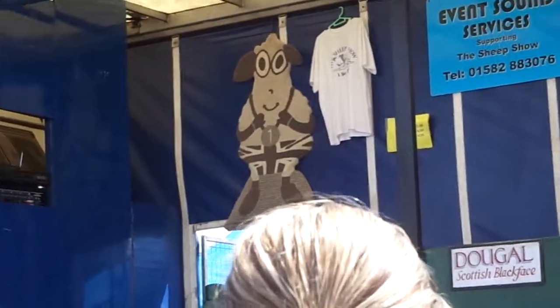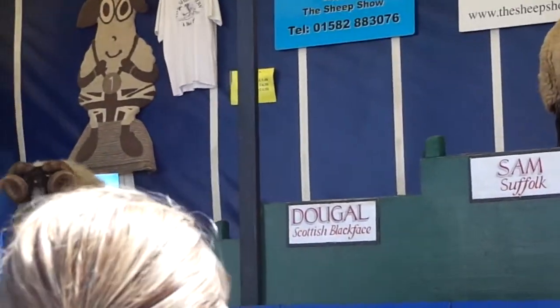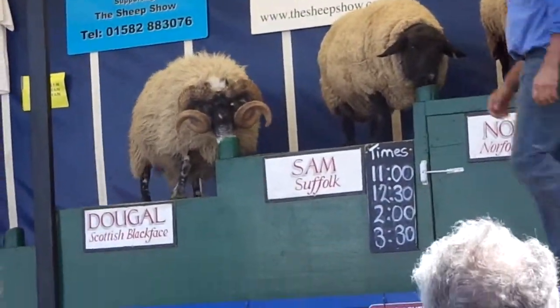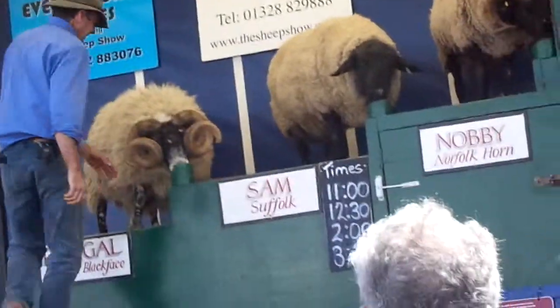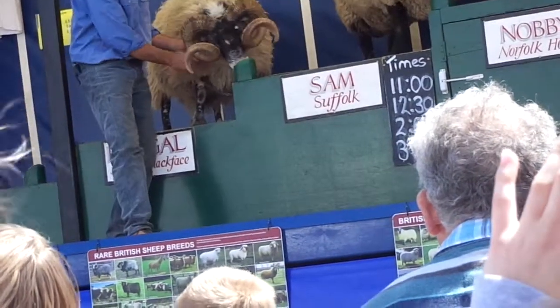Right, so let's put our hands together for our next sheep. This is Dougal, the Scottish Blackface. There's a serious sheep all the way from Scotland now. He looks as though he's been taking on every sheep this side of the county, okay, as he walks his way down.